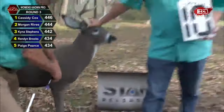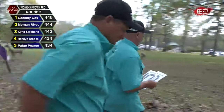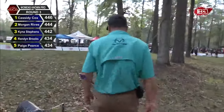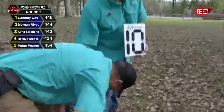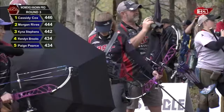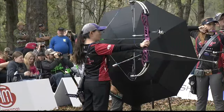Just over the top of it. That was the elevation javelina. So Paige did catch 10. So no points gained, but people can give Paige some points back. Again, the thing with Paige Pierce coming in 7 in a row. Won them all last year in this class and won the first one of this year in the women's known pro category. And this is a hungry field of archers that are trying to knock her off her throne.